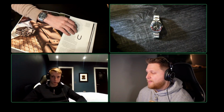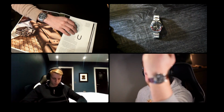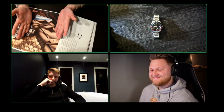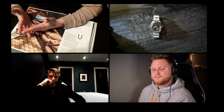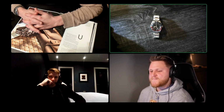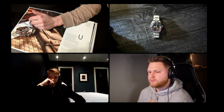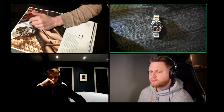As someone who owns a Rolex sub with a date, I think you're all wrong. Thank you. That's all I have to say about the matter. I love the Cyclops. Me too. I love the Cyclops. Yeah, it's personal preference. I just feel like the no date is a bit more symmetrical, like it fits better. But again, it's just personal preference, isn't it?